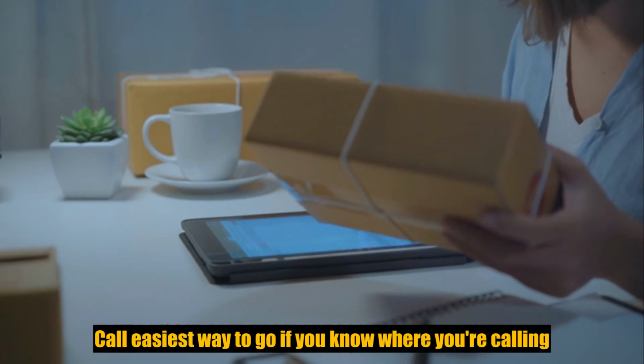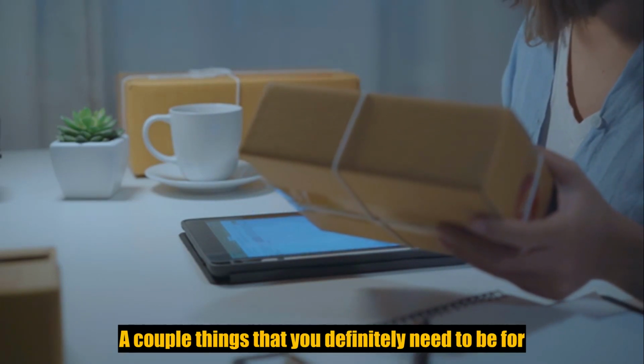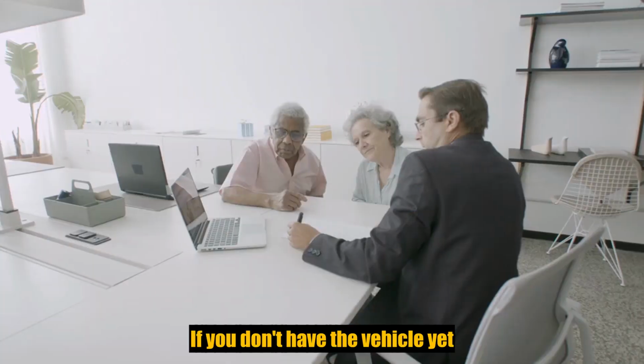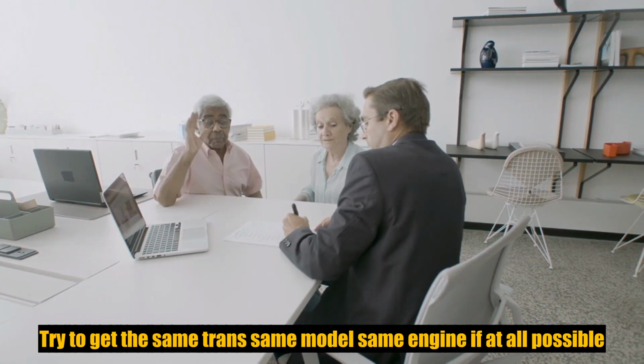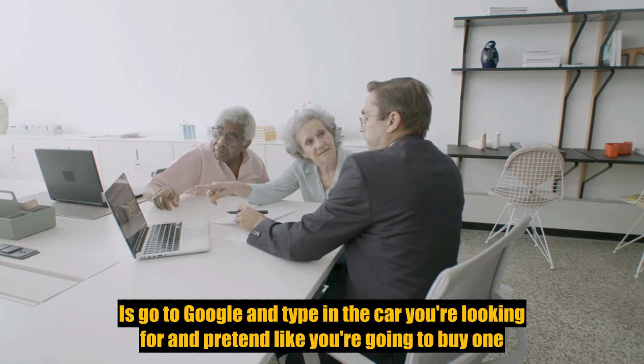If you know where you're calling and you just want to get a quick answer, a quick quote, there are a couple of things that you definitely need to be prepared for. One, have the VIN number to the vehicle. If you don't have the vehicle yet, get a VIN number to a similar vehicle. Try to get the same trim, same model, same engine if at all possible. Just go to Google and type in the car you're looking for and pretend like you're going to buy one.